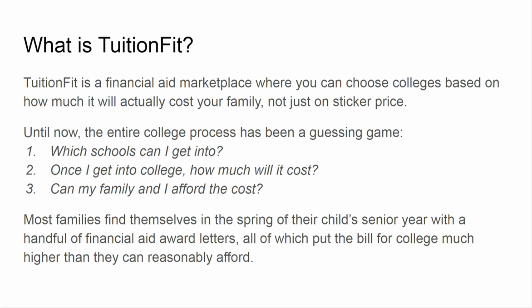And that's how TuitionFit comes in and helps us out. TuitionFit is essentially a financial aid marketplace where you can start to peek behind the curtain of a lot of the cost of colleges before you commit to a particular school.